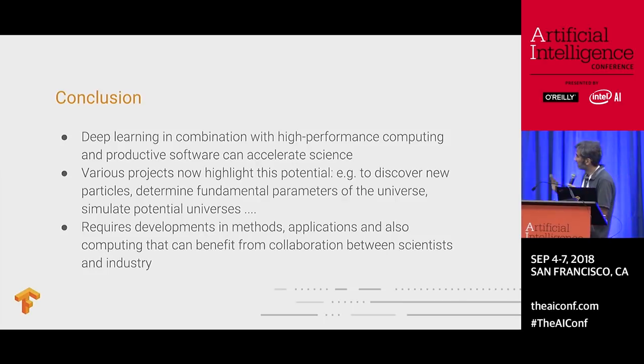Okay. So I just have my conclusion now. Basically, deep learning, particularly in combination with high-performance computing and productive software like TensorFlow, can really accelerate science. And we've seen that in various examples. I only mentioned a few here. But it requires developments not only in methods, so we have other projects where we're working with machine learning researchers to develop new methods. There are also different ways of applying these, of course, and we're well placed to do that, and also well placed to do some of the computing work, but it can really benefit from collaboration between scientists and the industry, which is better represented here. And we've had a good relationship with Google there, but I think we can also do that with others.